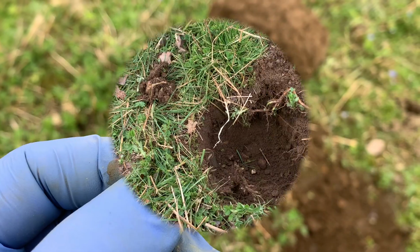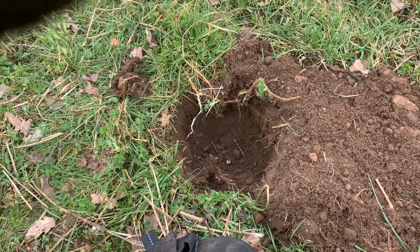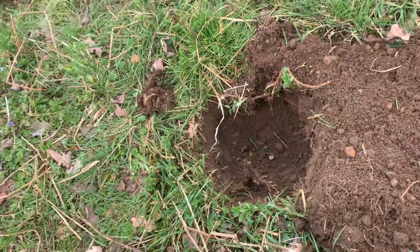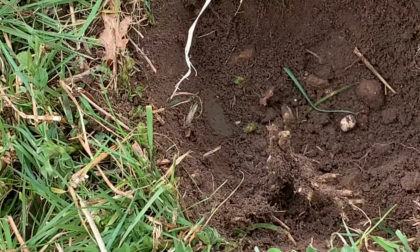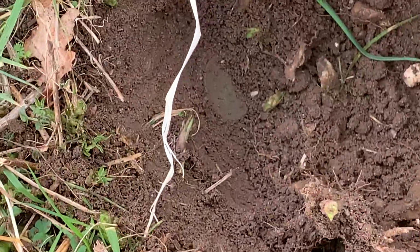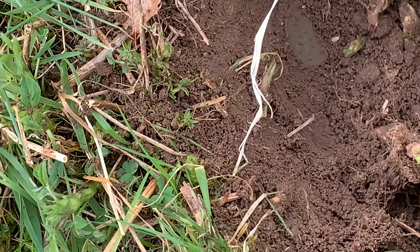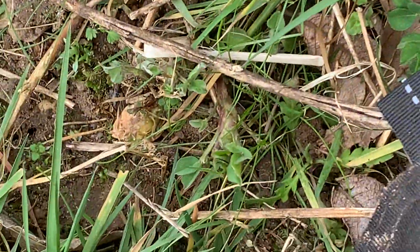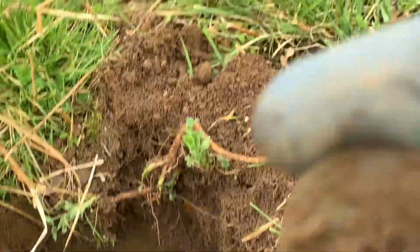Great, let's go. Right, this was coming up in the 80s. Nearly missed it, and hopefully I haven't scraped it. I just about see that, I think. Yeah, sitting in the sidewall there. Really hope I didn't scrape it. It's round. Let's have a look and see what we've got. Yeah, it's a coin. Pretty confident that's a coin.